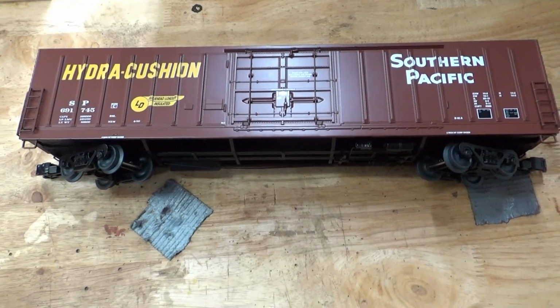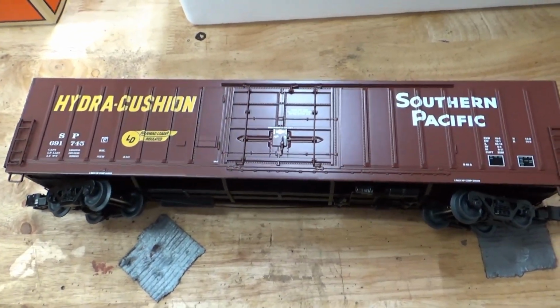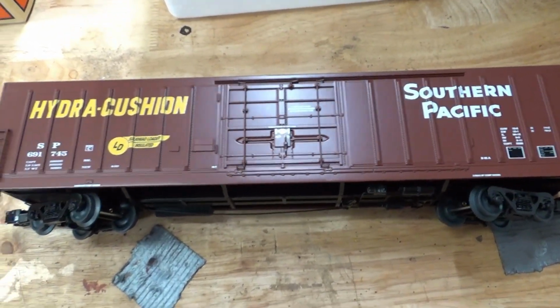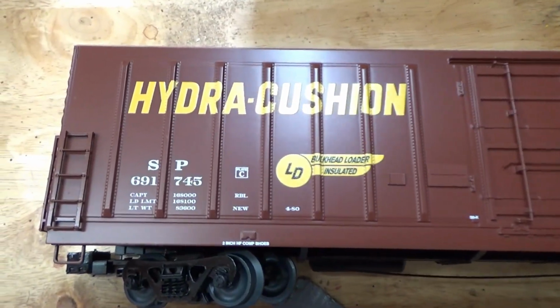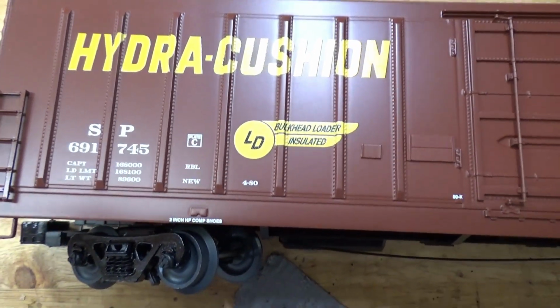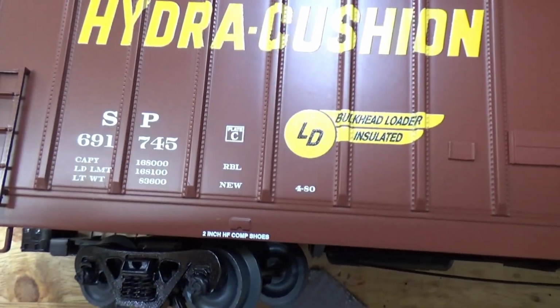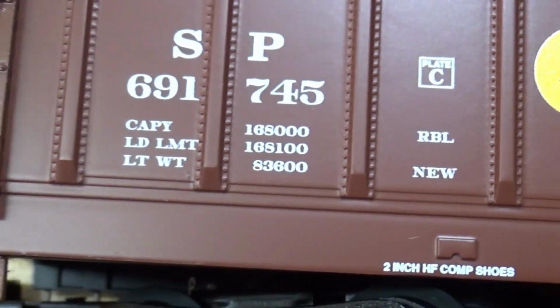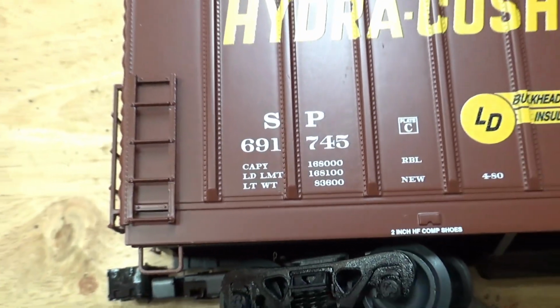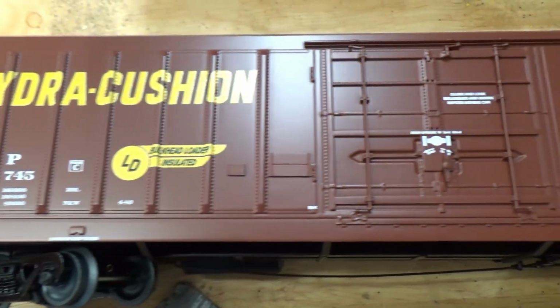All right, here is the Lionel beer car, of course, Southern Pacific. This came out a few years ago, I think, and I was able to pick this up for a good price. Nice detailing here, good paint, going over the ribbing there of the car, always nice. New in 1980, so excellent for anyone running Southern Pacific in the 80s or 90s.